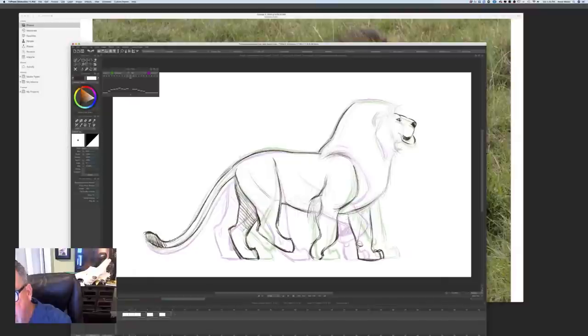Just tracing it off real quickly. Get that cheekbone in there. The soft palate underneath. Not palate, but the soft tissue underneath. There. Get the fur coming here and right there.